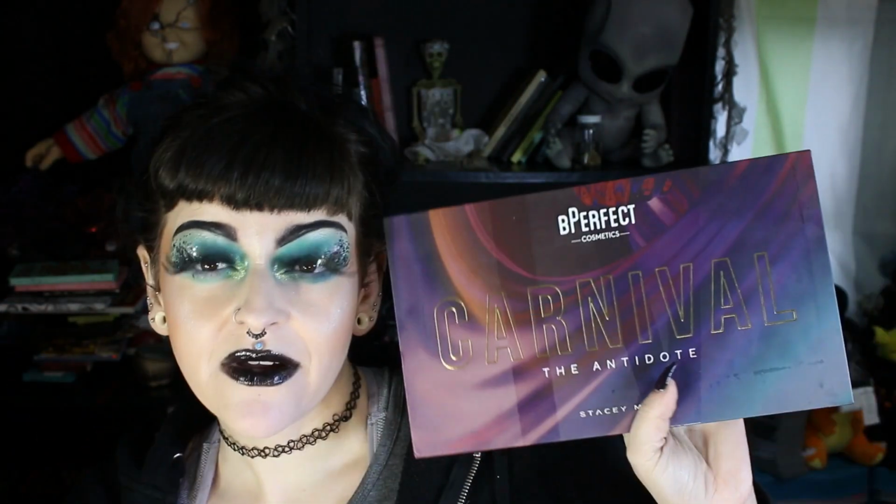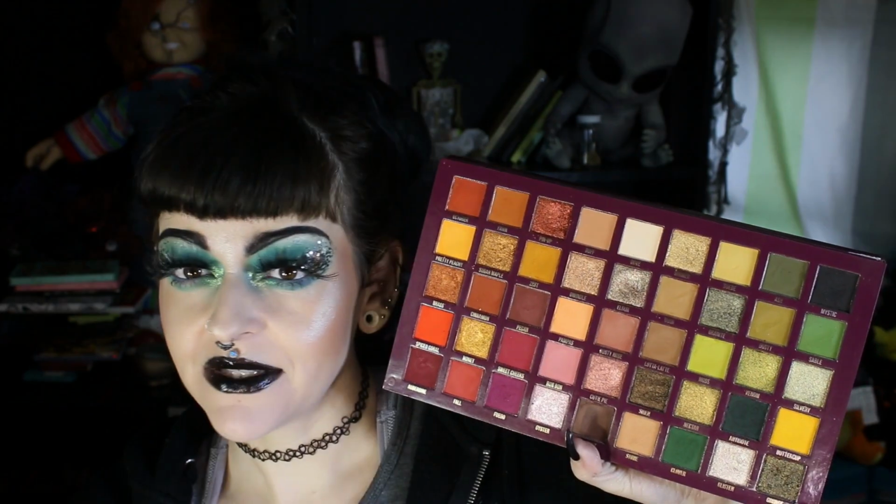I also use the Be Perfect Carnival. Are you surprised? This is the Love Tahiti that came from Andy Does Stuff. I love this palette so much. And another palette that I absolutely love is the Be Perfect Carnival Antidote palette that I got from Makeup by Pia W. Almost dropped it. And again, I absolutely love this palette.